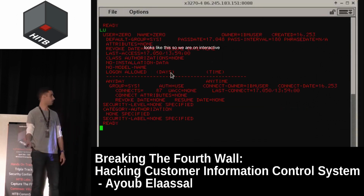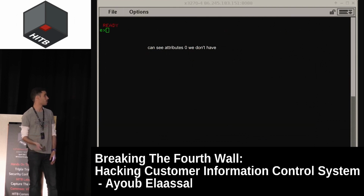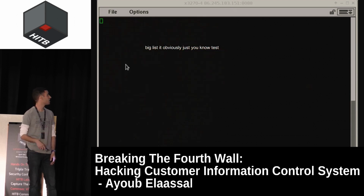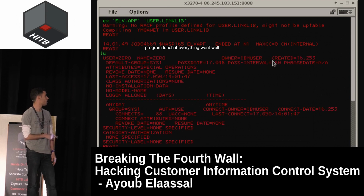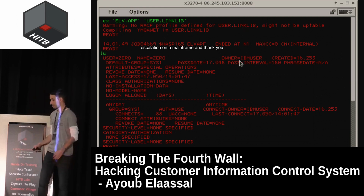So we're on an interactive shell on a mainframe, and with LISTUSER we can see attributes are none, we don't have anything. We execute ELV APF LIST, and we can see a list of all APF libraries, and none of them are protected. It's a pretty big list, obviously, just a test system. Then we execute the tool, choose one library, and it will compile the program and launch it. Everything went well, and you can see that here we are special, and we have the operations attribute. That's how you do a privilege escalation on a mainframe.